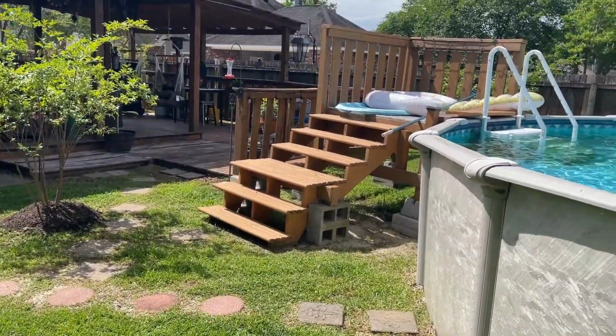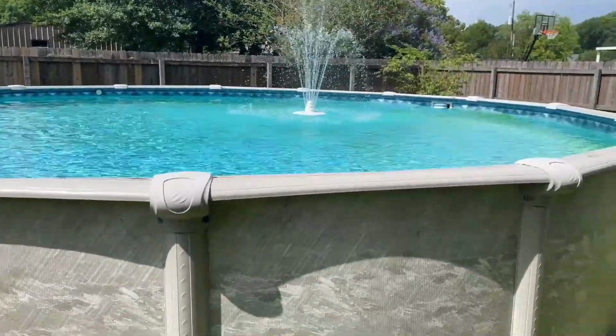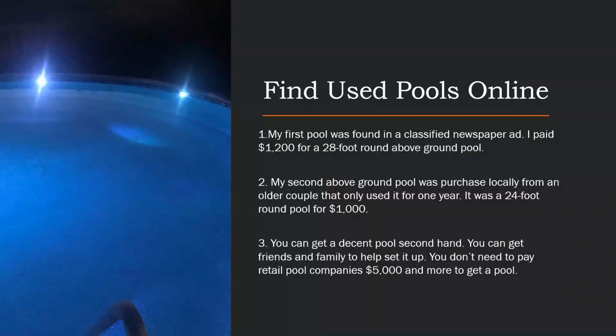And we got years and years of excellent use from that pool. Now you got to realize that I did have to buy my own filtration system. Eventually that one was not that good, I think, but so there is going to be other money that you will spend, but you can get really good used pools online.